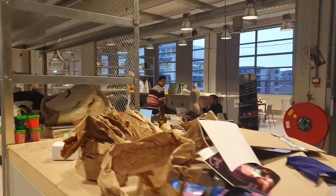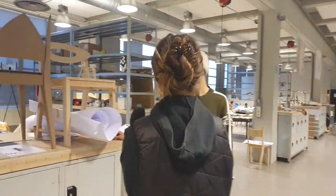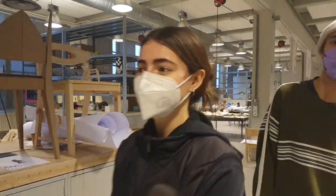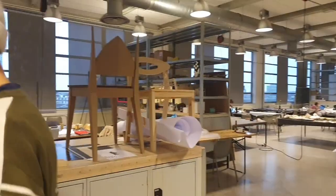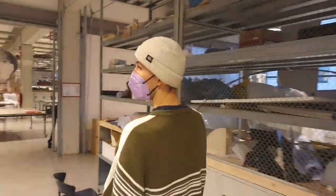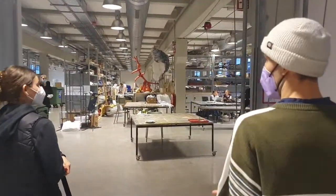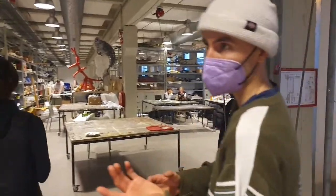Some chair prototype. Yeah, you have some chair prototypes, for example. So I think there's no restriction at all. There's no way you can't go here from the second year on. So it's really individual, really what you're interested in. And every half a year you can change it.